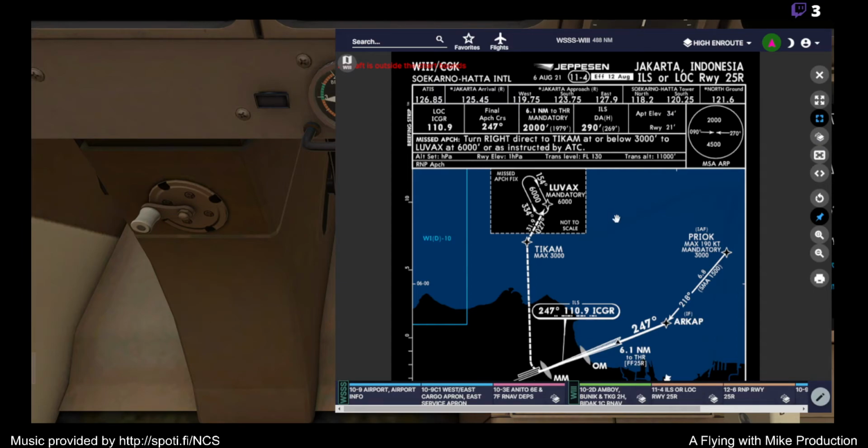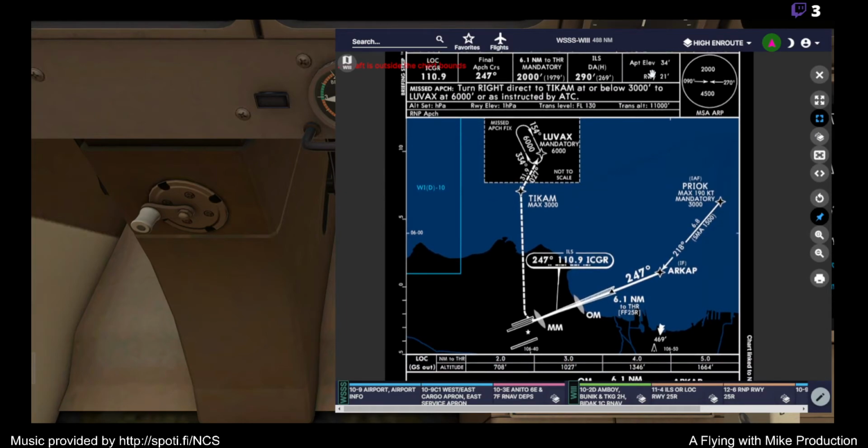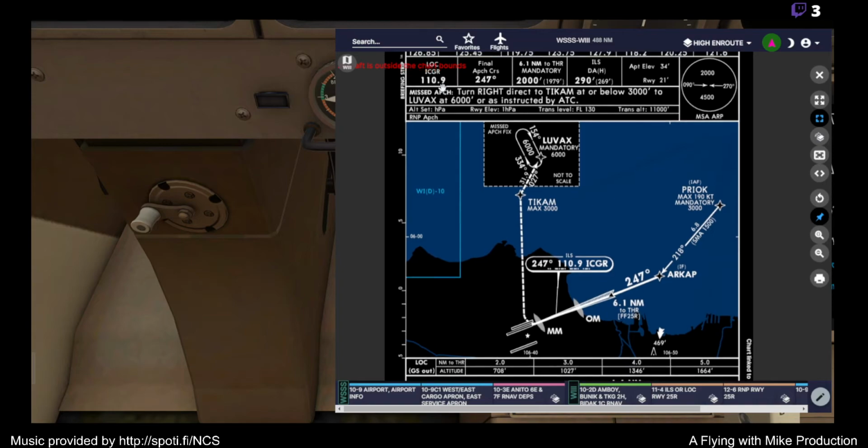Okay, however, this next bar is probably more important than the top one in X-Plane. Our localizer shows right here as well as 110.9. That will automatically set in here, but we can check. 247 will be the heading or course inbound. When we come off ARCAP, that's what we should be on, localizer heading in.